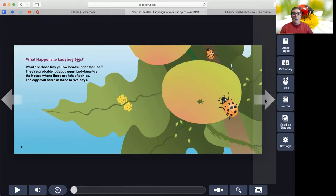We read about those eggs on Monday, didn't we? We read that the ladybugs lay their eggs underneath leaves to help protect them from predators, right? But it also says here that the ladybugs lay their eggs where there are lots of aphids. That way, when the eggs hatch, their babies can go and eat aphids right away and have food to eat. That's pretty smart.